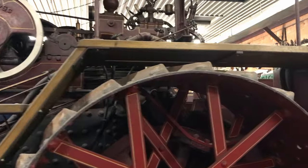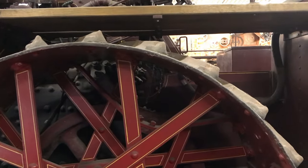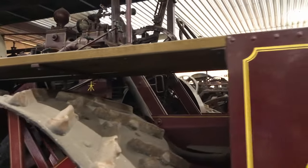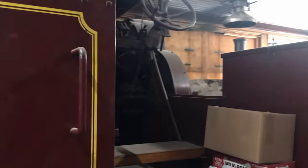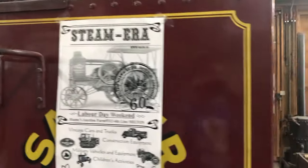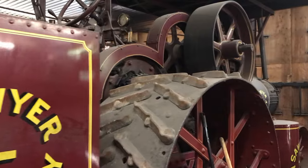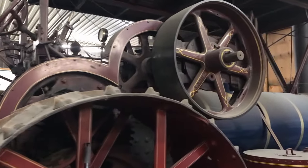There was a Massey that was president of Sawyer Massey for a certain time period. This company started about the 1870s, and they made traction engines right up to the 1920s, and then they made other equipment, gas tractors and so on, and they went out of business in 1958. But this is probably the finest steam traction engine in North America. Was there a Massey Ferguson in Brantford?